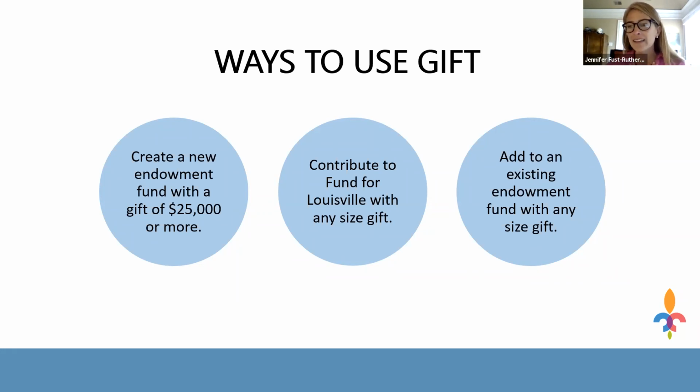Okay, so I get the exciting part because I get to talk about the fun things you can do, the effective things you can do with Endow Kentucky gifts in your community and for the organizations that you care about. And there are lots of ways that donors can use these gifts, and all of the ways give the same tax benefits. They all provide the same long-term support for the organizations and the needs of the community because they're all permanently endowed. And that's at any gift level, whether it's $200 or $20,000. So we're going to look at all the various options, no matter what the level.